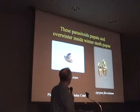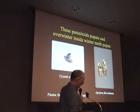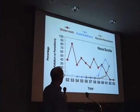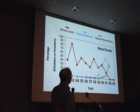They kill the pupa, and in Nova Scotia and in British Columbia, it was a big biocontrol success. That story is shown here. The red line shows winter moth defoliation. This is back in the 1950s, so it's very similar to what we have in Massachusetts. The defoliation goes on and on and on. There's basically nothing that will keep it in check, because there's no virus or anything. The defoliation goes up and down.